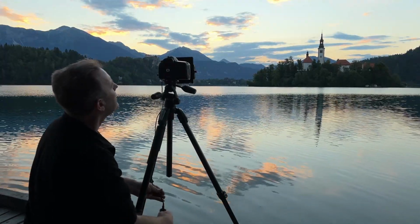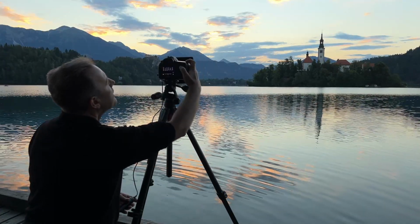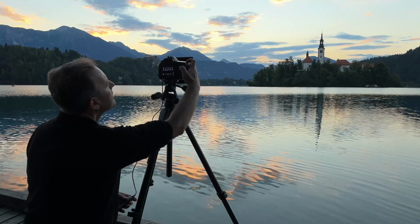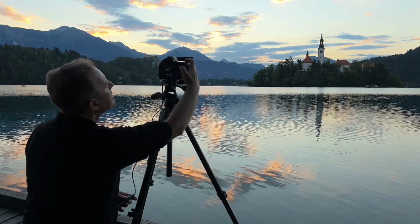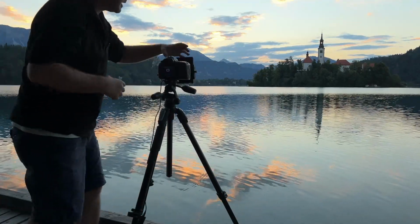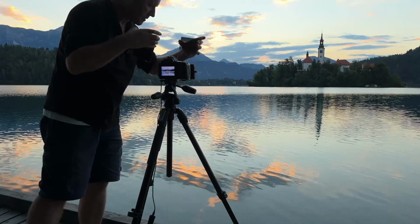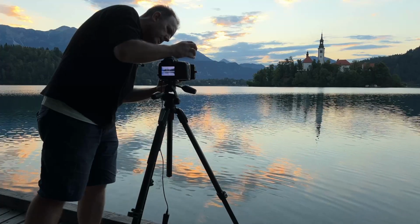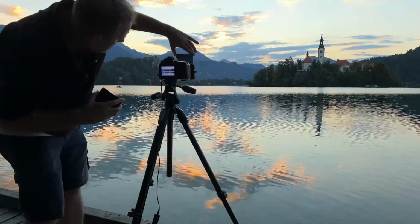Now I put this in, now it's gone completely dark. So now it's flashing 30, which means it wants more than 30 seconds. If I take my ISO up to 800, it's flashing away like nobody's business. So what I'm going to do is remove it and use, oh, that was in the wrong slot, not good. There we go, that's better.